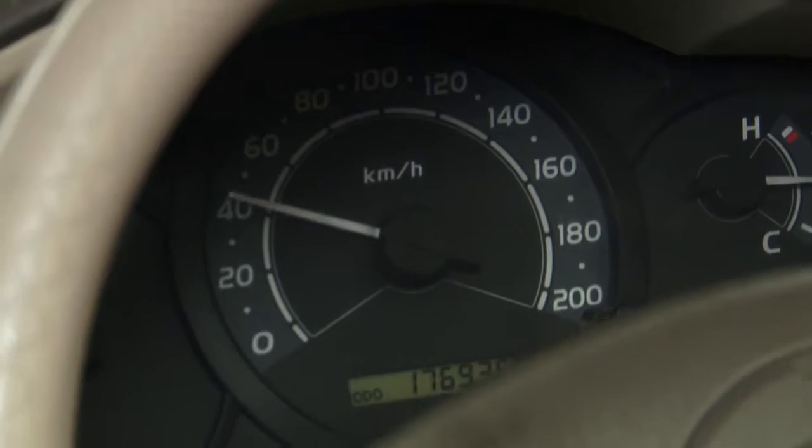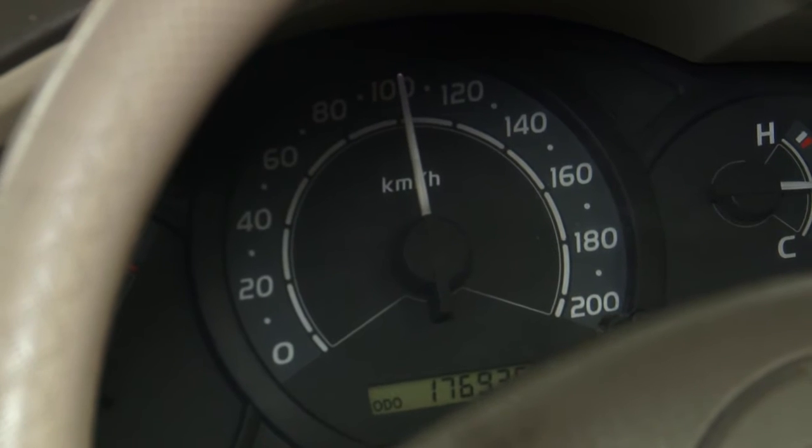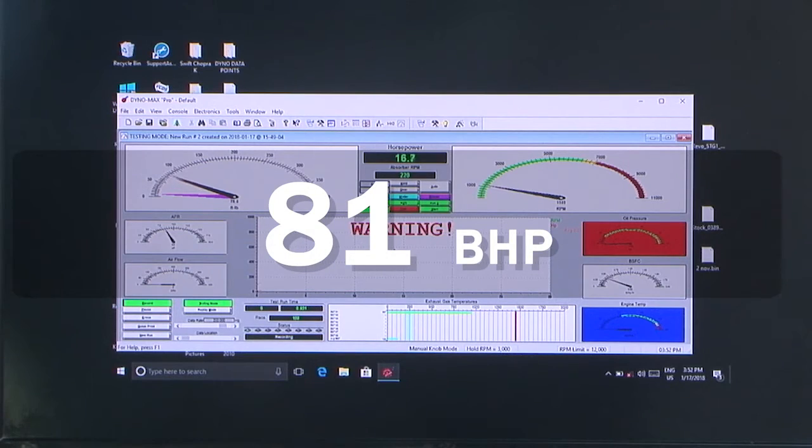As you can see, starting on the first gear, the car is moving with a rickety-rockety movement. The second gear is now, and we are finally in the third gear with full acceleration with a final BHP score of 81 BHP. 81.73 is the final score.